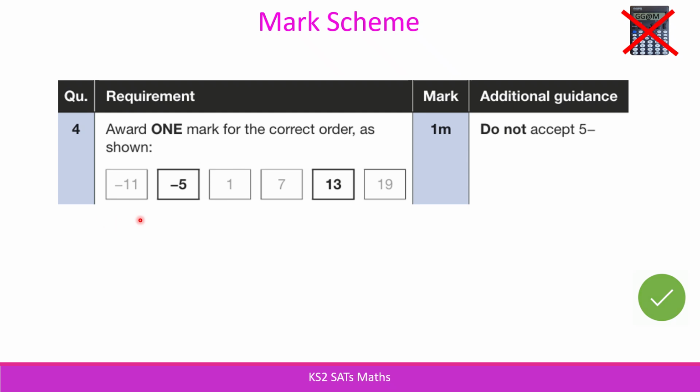The mark scheme shows the answer is negative 5 or 13 for 1m, which means 1 method mark. It says over on the right hand side, do not accept 5 minus. So if you put a negative after the 5, it's not allowed to be accepted. The negative sign must come before the 5. So make sure you write down your number correctly.